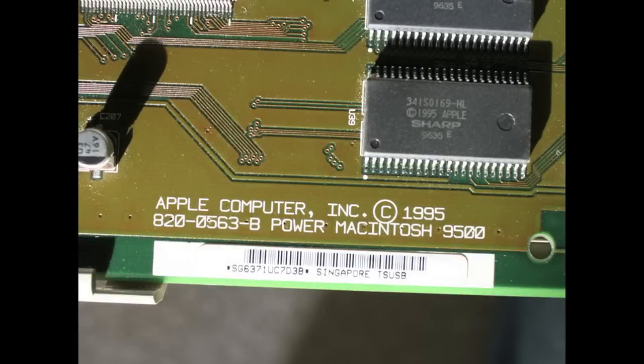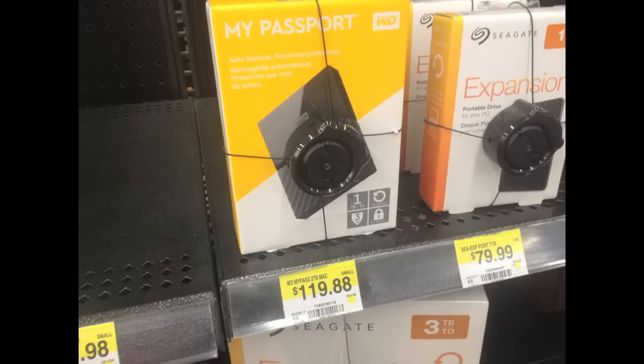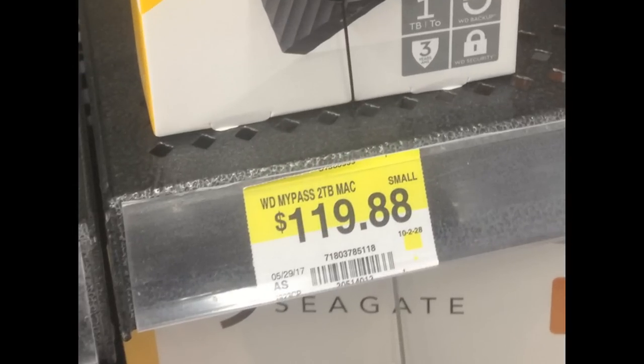It had a new and improved 68K emulator. It also bumped up the maximum volume size it could mount from 4 gigabytes to a mind-boggling 2,000 gigabytes. That's 2 terabytes, folks. Yeah, whatever. It was impressive at the time.